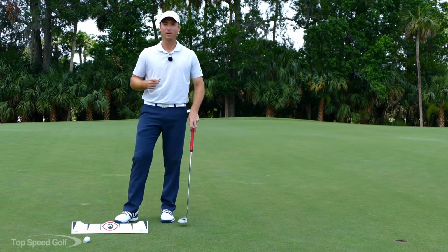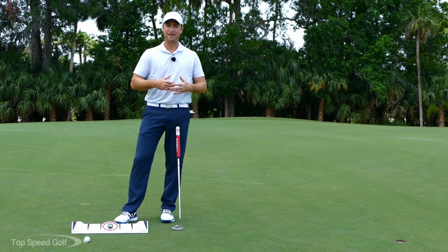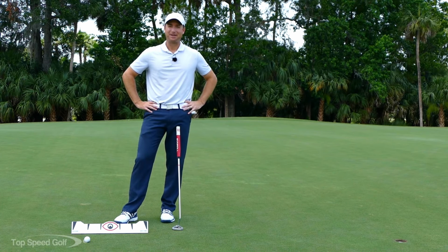You're going to lock into that rhythm so that you can accelerate through the ball every time. You're going to drain a lot of putts and make a lot of money off your buddies.